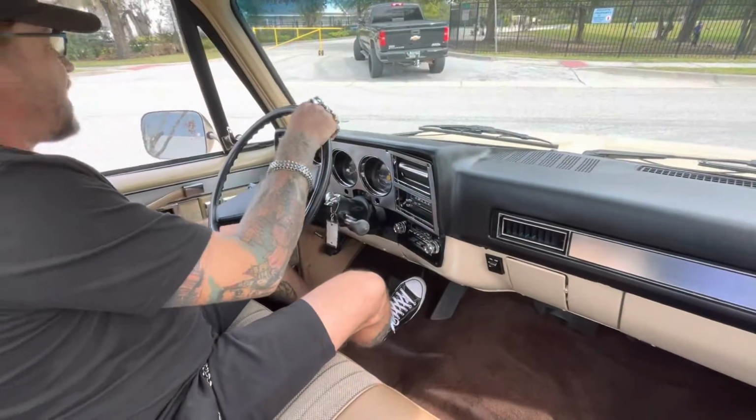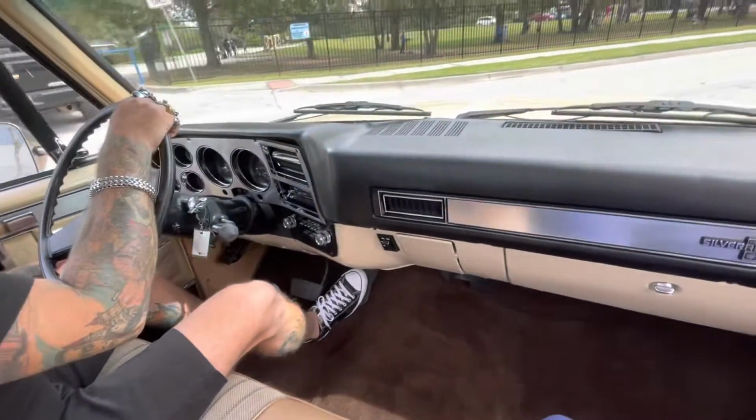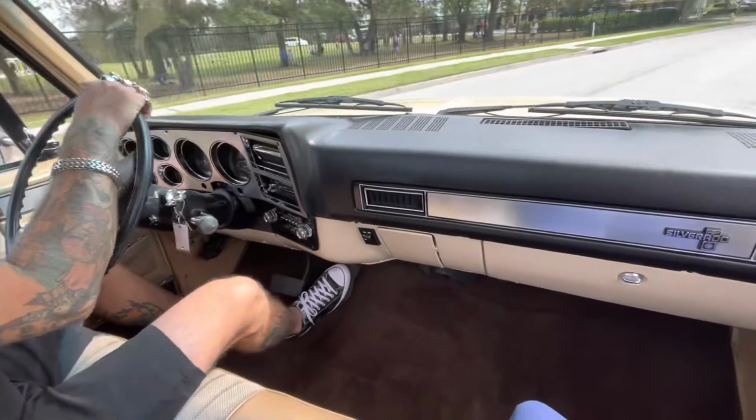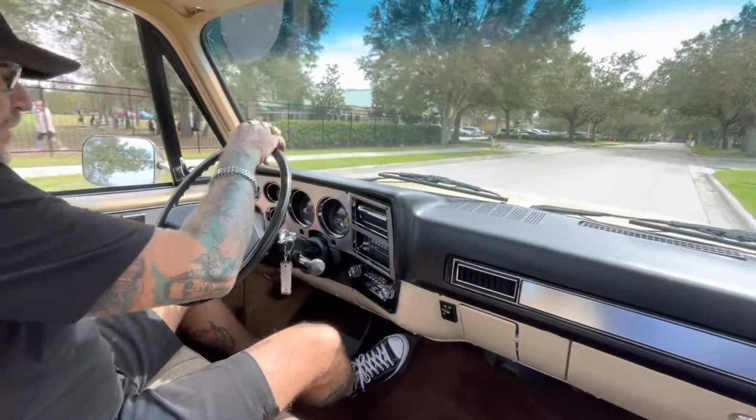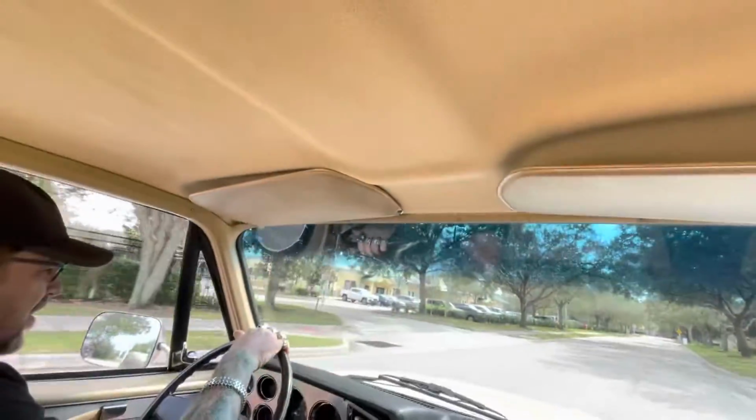Test drive up next. We got a test drive 1987 Chevy Silverado. Yes. 2-wheel drive. Nyla and I are both in agreement that we really like this truck. We really, really like this truck.